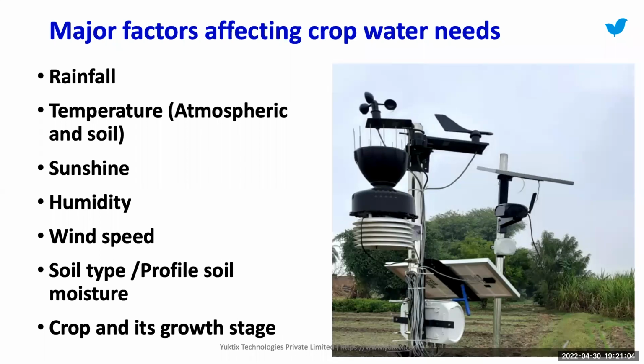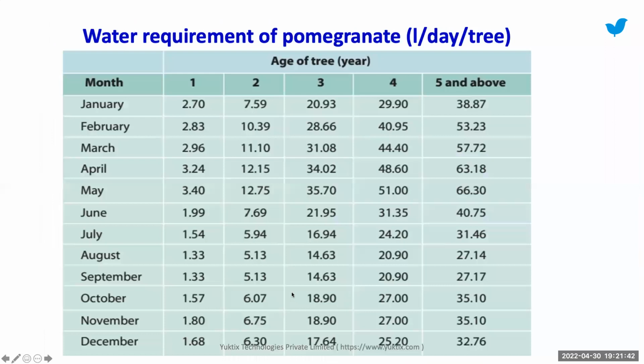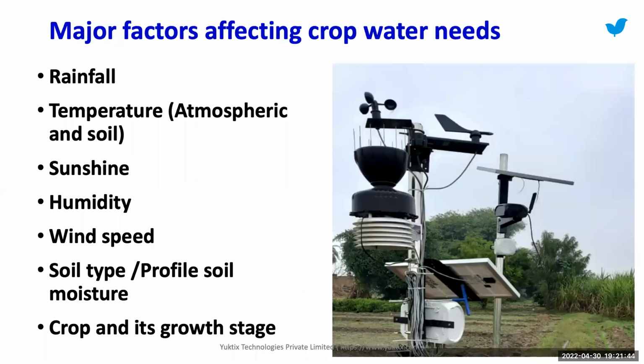Rainfall, temperature, that is atmospheric temperature and soil temperature, sunshine hours or duration, humidity, wind speed, wind direction, soil type, soil profile, soil moisture, and crop growth stage. These are the factors which affect crop water needs. So to monitor these things, and taking input from these things, we should schedule the irrigation. The quantity of water to be applied to the plant and the duration of irrigation have to be worked out. So that is where the advisory, the scientific approach, comes into the picture.